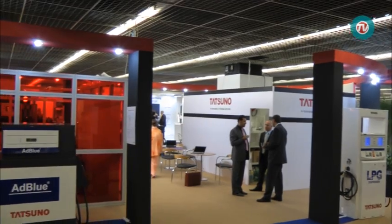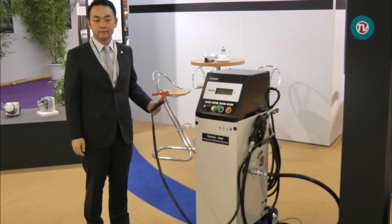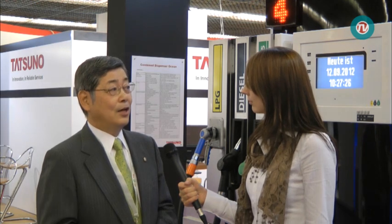Are there any new products you're exhibiting here? We have a number of new products, like new AdBlue dispensers with a tank, and new components like nozzles and meters. Also, because last year we had a big tragedy, the calamities in Japan, the tsunami and the earthquake, we developed a new product, a battery dispenser which can run on an automobile's battery. So when all the electricity shuts down, you can still use the dispensing pumps.